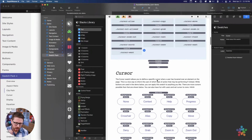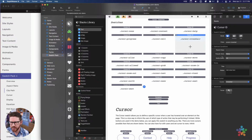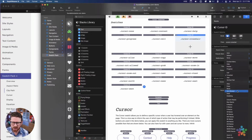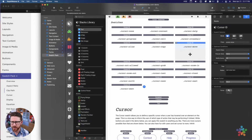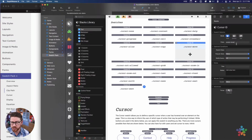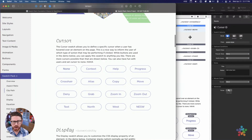Cool. The cursor, this is just a really easy one. In here, you just go ahead and choose what cursor you want. As you see, there's lots of them. I don't have all of them demoed here. And then you can preview what that cursor is when you're selecting. Whatever you put this class on, when a user hovers over that area, you will get that cursor. So you can have some fun.